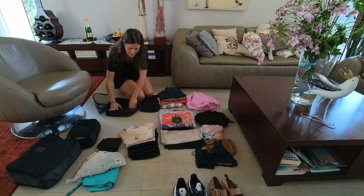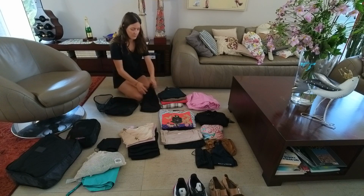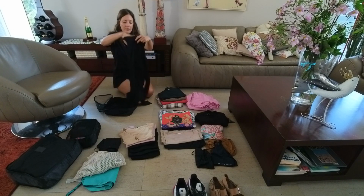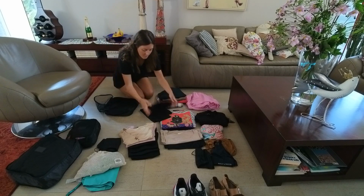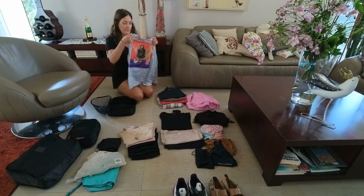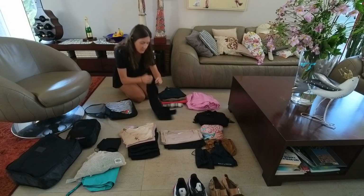The medium size should be good for the t-shirts. So let's start with the long ones. So this one is a turtleneck. It's very thin, so it's not gonna be so warm, but it's good for the mosque or the places where you have to be really covered. Then I have 2 others for a long sleeve. So a loose one, a classical black one.